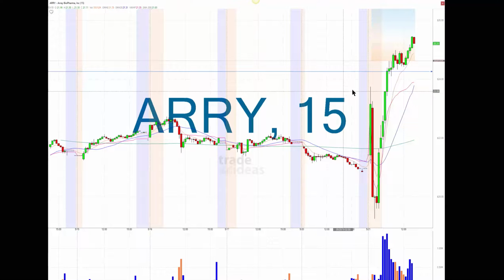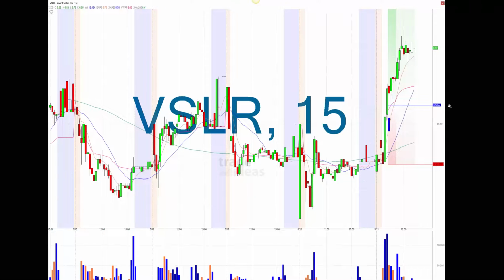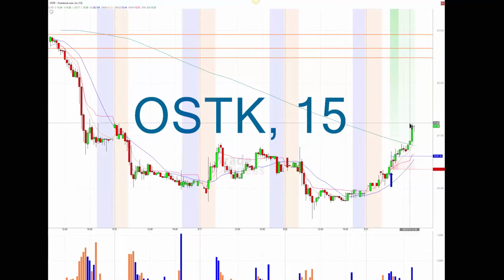And let's see. Holly had a couple of good ones here. VSLR, not a bad one from Holly. There was the alert at 16.58, and we were watching Overstock. There's the alert, 10.61, now at 11.18, where it hits a high of 11.22. Chopped around a little bit, but once it took out that 11, and especially this area here, it just absolutely ripped from there. So a couple of really nice ones from Holly today. The Overstock, that's a 5.4%, and the VSLR, that's up 3.6%. There's some other good ones too, but those are certainly the two that really stand out.